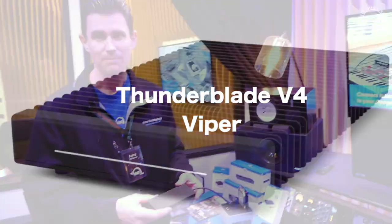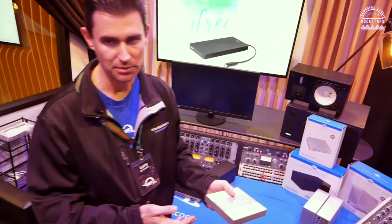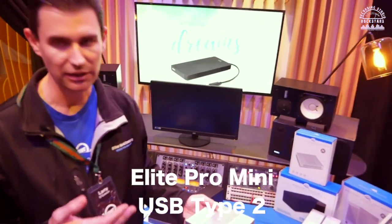Yes, NVMe blade. And this bigger brother, Thunderblade V4 Viper, which goes up to 8 terabytes, sustains writes and reads that are over 2,500 to 2,800 megabytes a second. But the big thing is it's 8 terabytes and it's extremely rugged, really solid. It looks mean, it looks fast, and it's built to be out in the field, to be wherever you need to be, being creative. This is our USB Type-C, our 3.1 Gen 2 Elite Pro Mini.